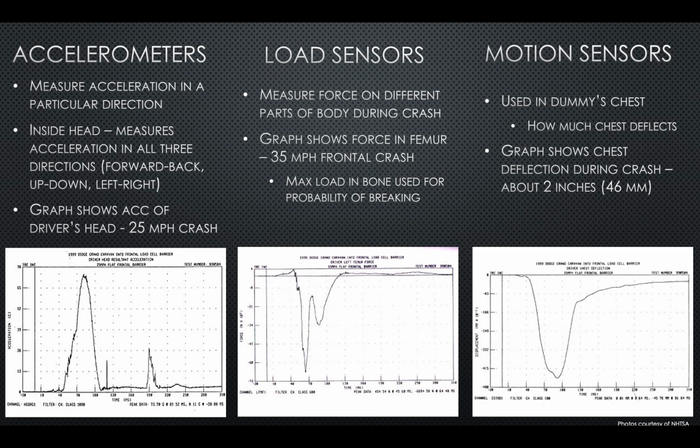Lastly, the motion sensors are used in the dummy's chest to measure how much the chest deflects during a crash. The graph on the right here shows the driver's chest deflection, which in this case deflected about 2 inches.